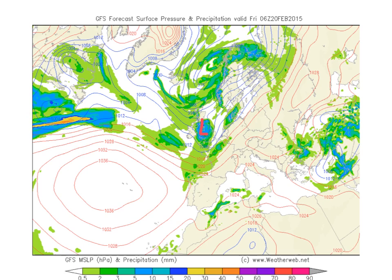Now, there is some discrepancy between the models as to the timing of this feature and how vigorous it will be, some indicating that it'll be deeper than others. But it just looks like a little area of heavy rain tracking eastwards. That's the latest from the GFS 6 o'clock run, and it picks up on the low just crossing northern England around 6 o'clock on Friday morning, all tied in with the jet zipping eastwards.